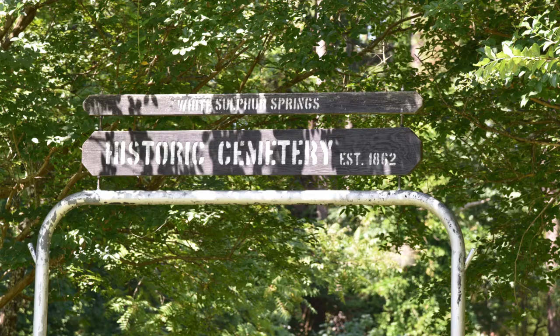White Sulphur Springs took its name from a sulphur spring. People would go there to drink the water or bathe in it. They thought that drinking stinky water or bathing in it was good for your health. At any rate, there was a small resort hotel there, some farms, some shops, and a couple of churches.